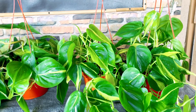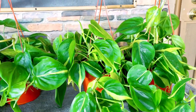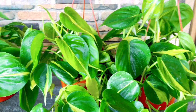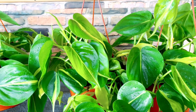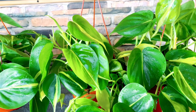So, Google, or when did you fertilize? The rule of thumb in my patio garden and inside the house is, before I fertilize, I will check on Google. I will Google, is it okay to fertilize this time? Blah, blah, blah, and many more.